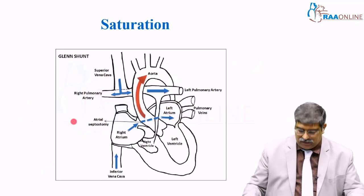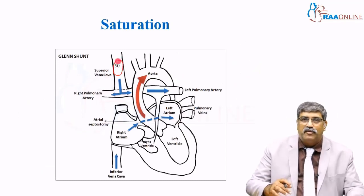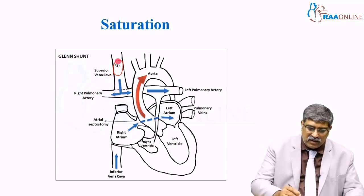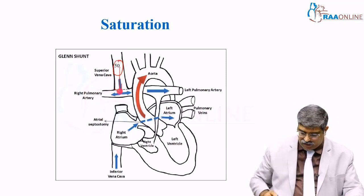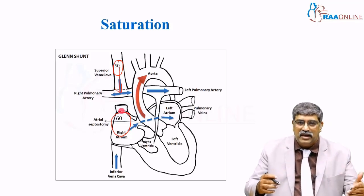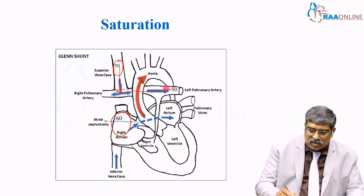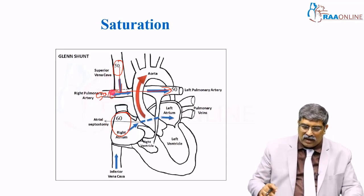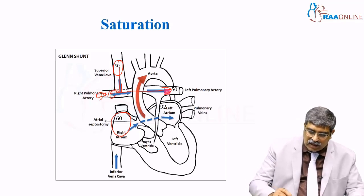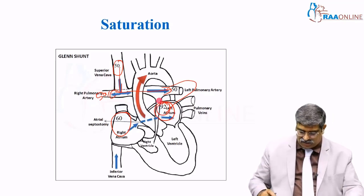Now, coming to the saturation, your SVC, which is the deoxygenated blood, which is more than the IVC, comes into the pulmonary artery, and your IVC is a little bit better oxygenated than the SVC, which is around 60%. This 50% goes into the pulmonary artery. Pulmonary artery saturation will be 50%, and this goes into the lung and comes into the left atrium as oxygenated blood, which is around 90%.